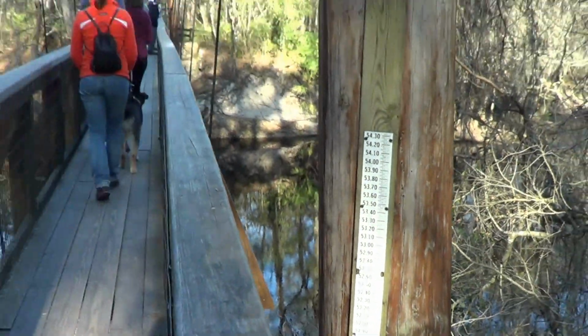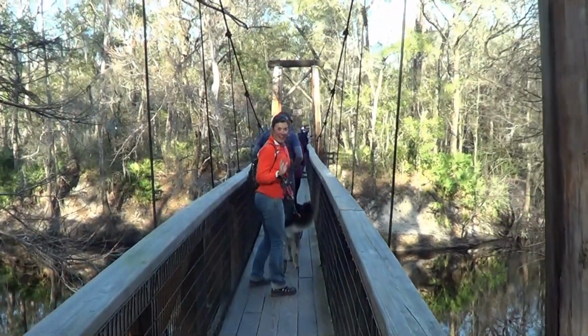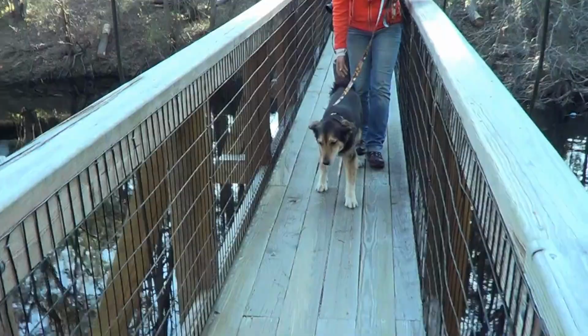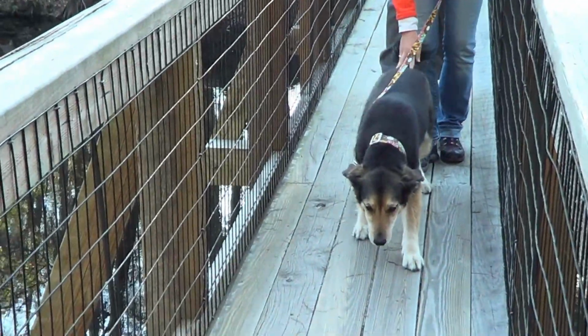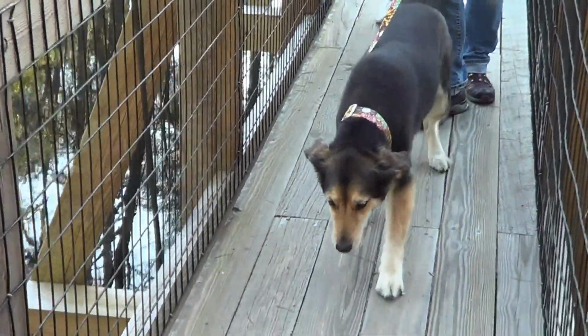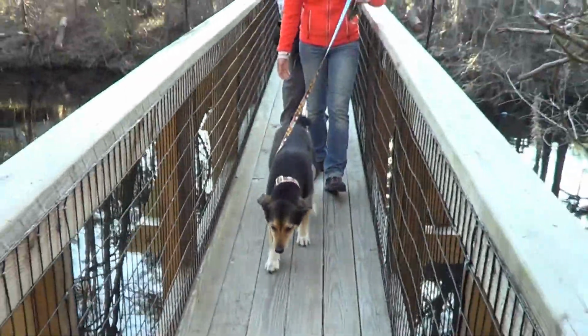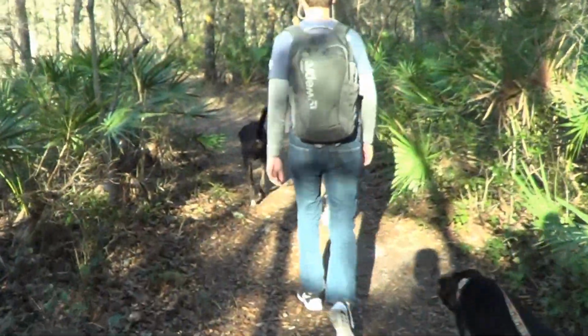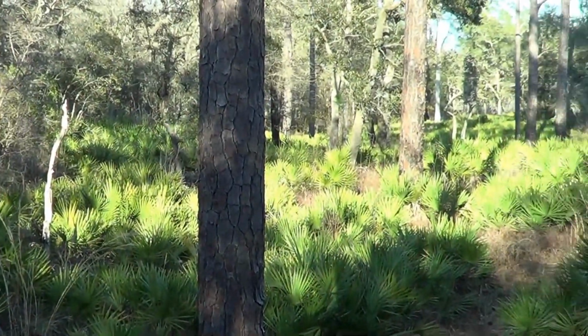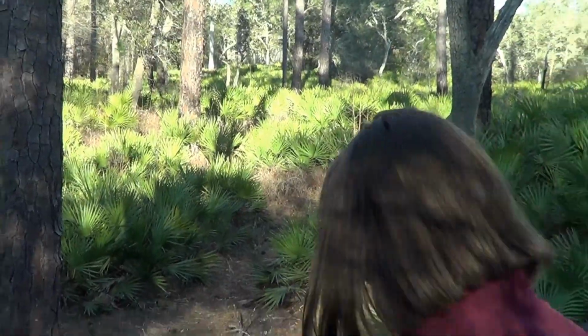That's a water gauge. That'd be some serious flooding. Mocha doesn't like the bridge. Come on, Mocha. Come on. One foot in front of the other. That's wild. Hey guys. So cool. Hi.